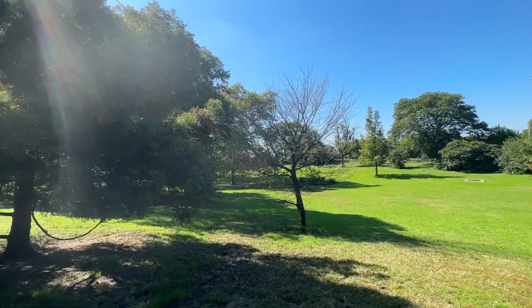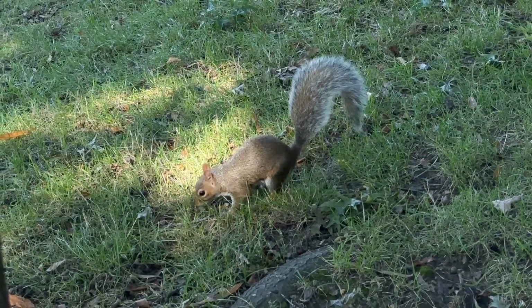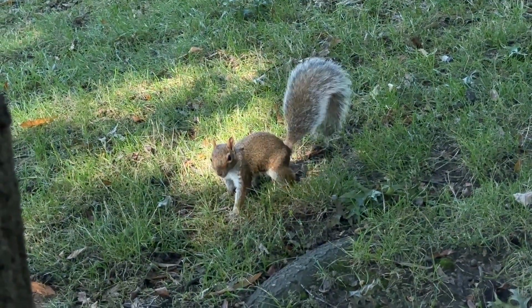Here we are at Riverside Park, which spans an entire 4 miles along the Hudson River between 72nd Street and 158th Street. You guys know I love a good waterfront park, and this one is no exception. It is absolutely beautiful, very quiet, less touristy than Central Park, an amazing place to come spend an afternoon.